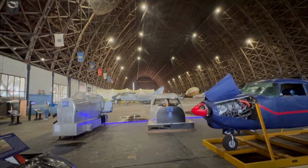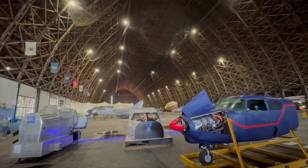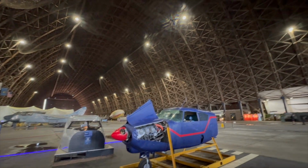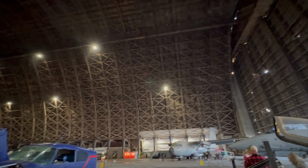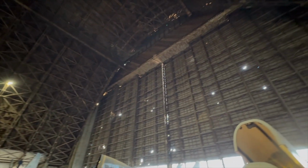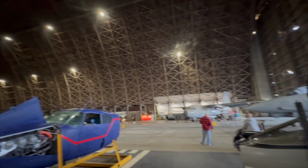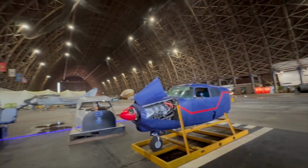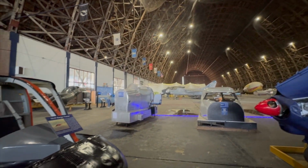At one time they had 8 blimps in here that they used in the war. Wooden structure. $200 high. More planes, more people, more simulators. So I guess Jen will be in more of them.